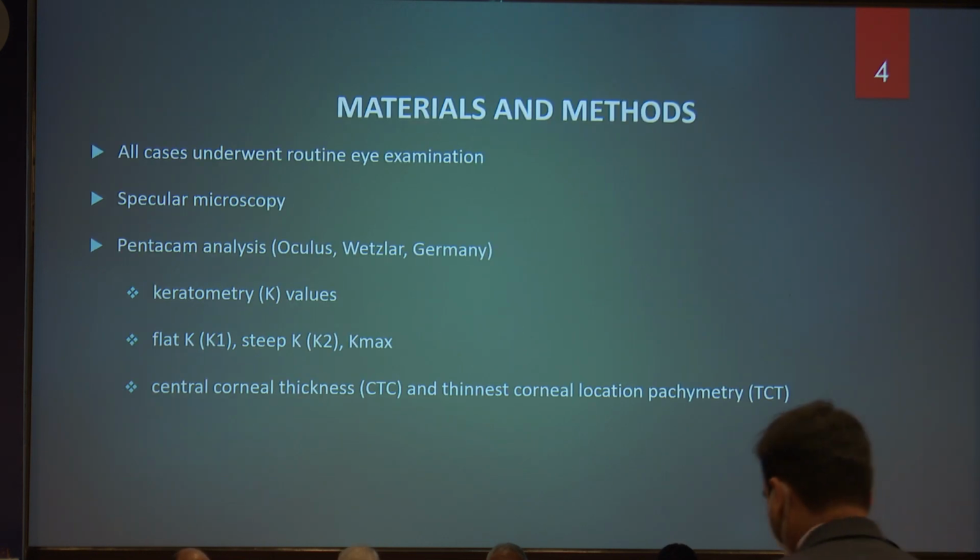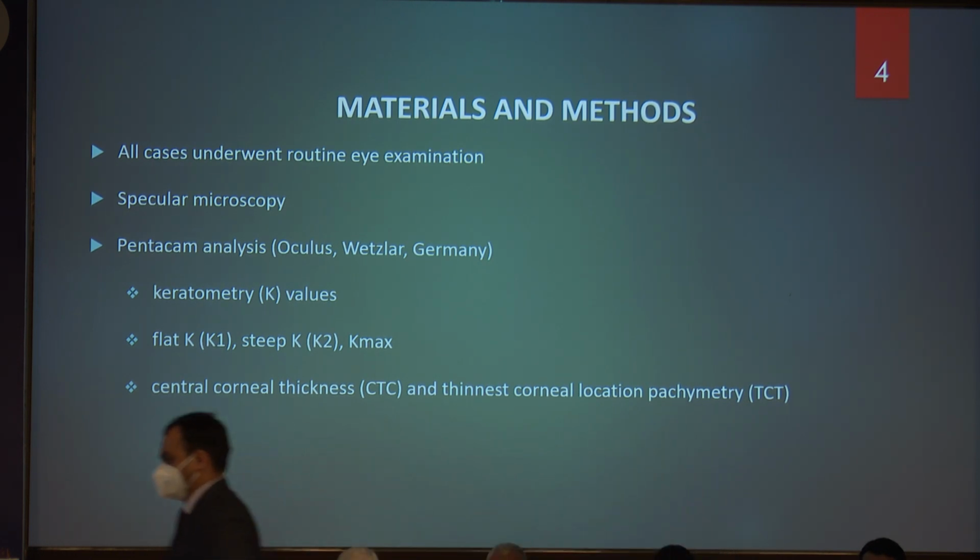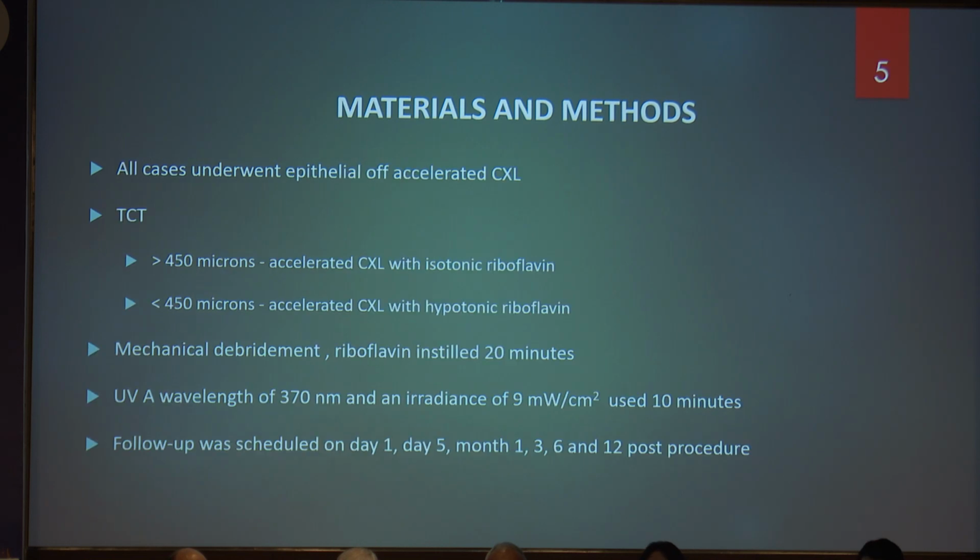All cases underwent a routine ophthalmic examination, specular microscopy, and Pentacam analysis, where we took the K values, the central corneal thickness, and the thinnest corneal thickness. All cases underwent epithelium-off accelerated collagen cross-linking. For cases with a thickness of more than 450 microns, we used the isotonic riboflavin solution. However, with less than 450 microns, we used the hypotonic riboflavin solution.